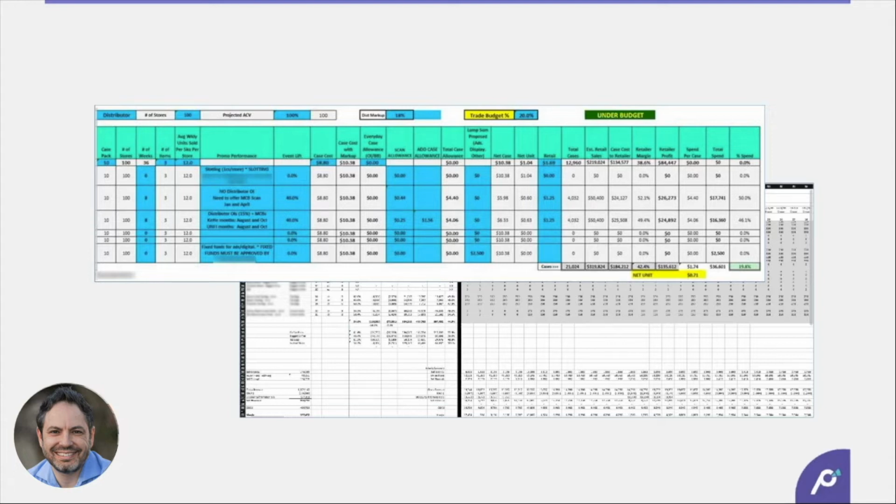So the way we look at it here at PromoMash is that there are two focal points for effective CPG promotional management. The first is obviously the data. You must manage your promotional effectiveness with data.